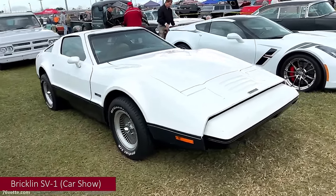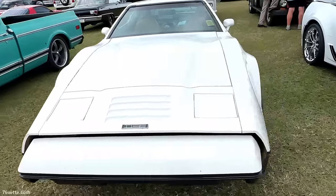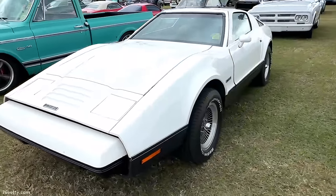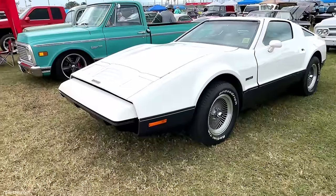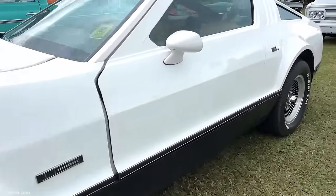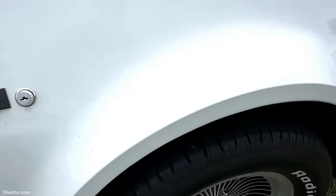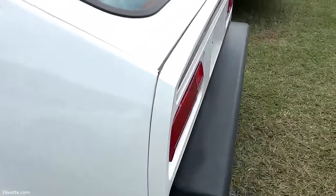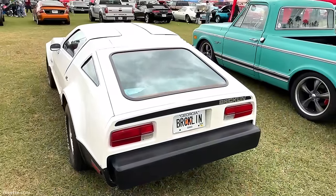And I had to include this Bricklin. Not sure if it's a 74 or a 75. This thing was in really nice condition. And they're pretty rare nowadays. Well, they didn't make that many to start with. They were all called the SV1s, Safety Vehicle 1, I suppose. That was the whole idea, hence those gigantic bumpers. But they're pretty cool, I think.